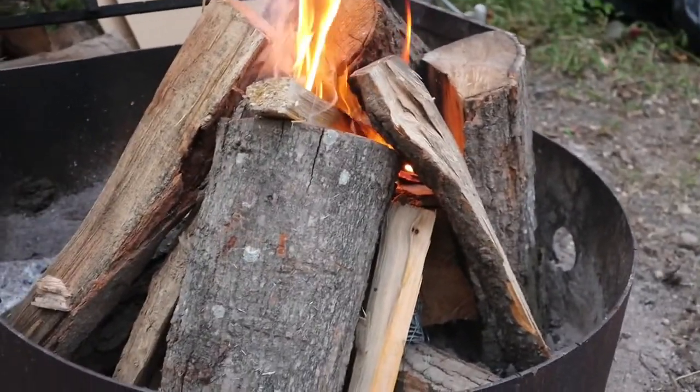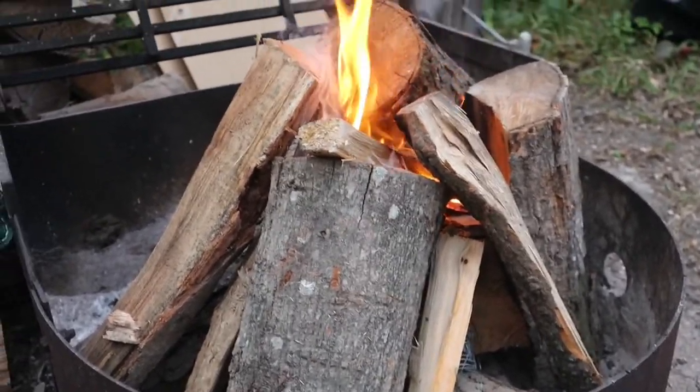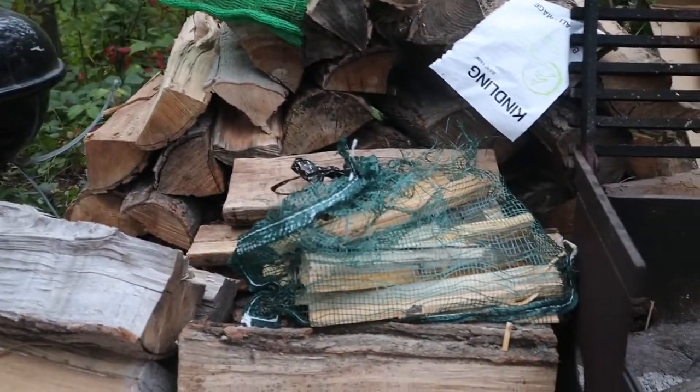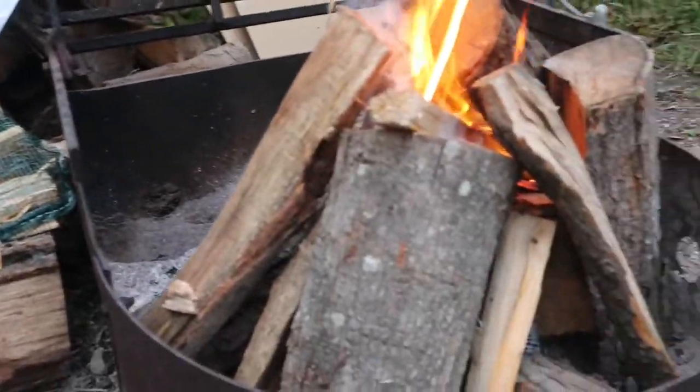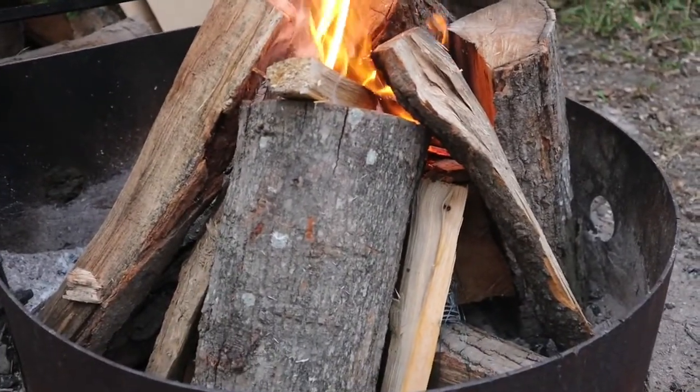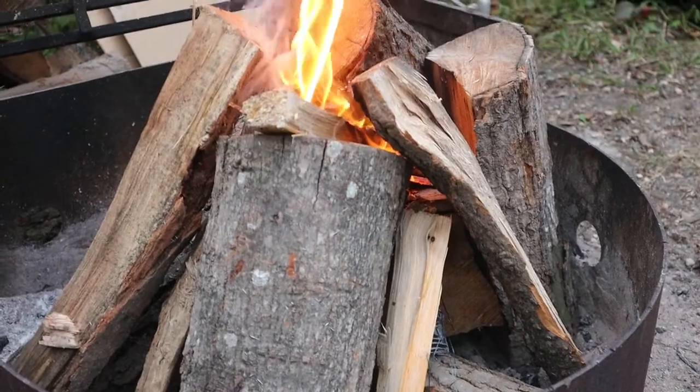It's around about 8 o'clock, 7:30, and we are building a fire for tonight. Bilal was kind enough to bring so much wood, and we have kindle wood in the green bag over there. We also have fire starter, but VJ challenged me last night to build it without a fire starter, and I did.